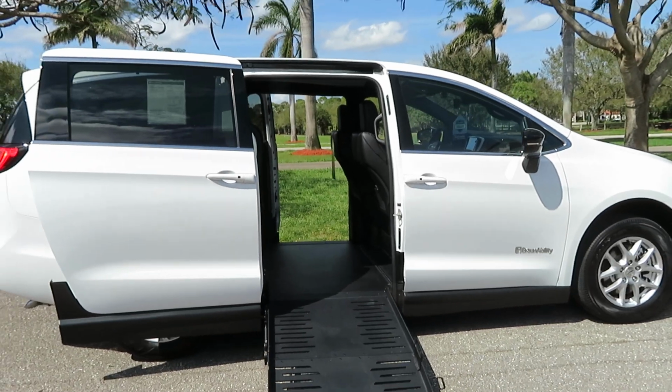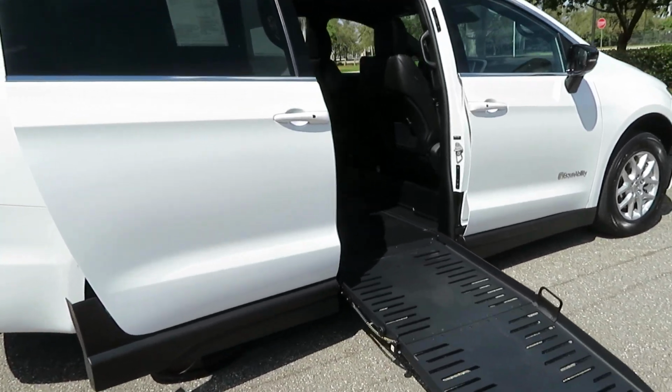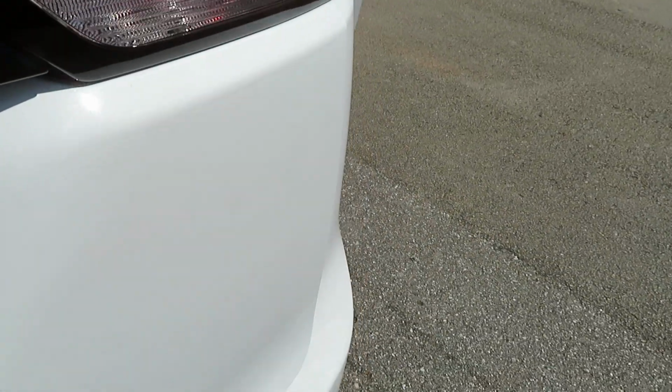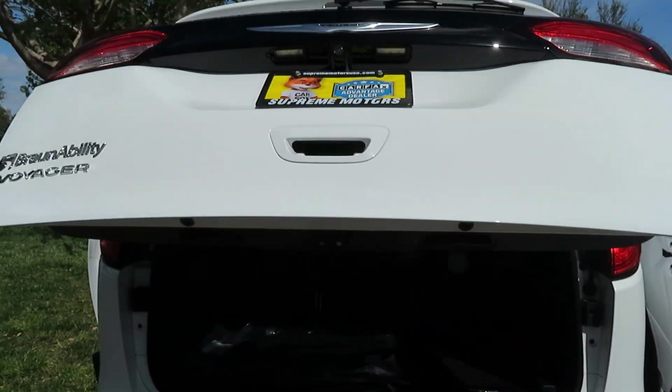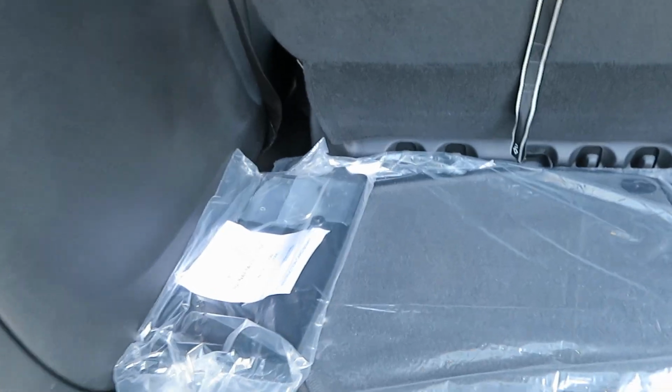There is a power upgrade function, and the cost is very minimum to have that done, and it's a very quick and easy process if you choose to do so. Give us a call at 954-561-2499 if you have any questions or concerns. Visit us at suprememotorsusa.com, suprememotorsusa.net. We're happy to help at any time.